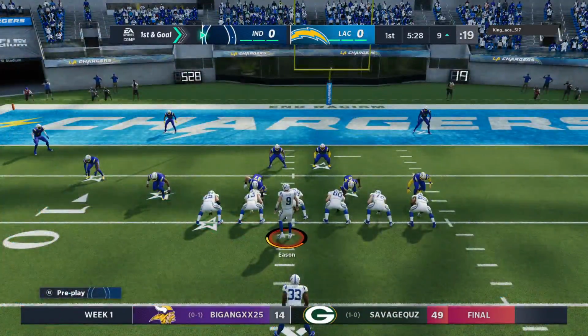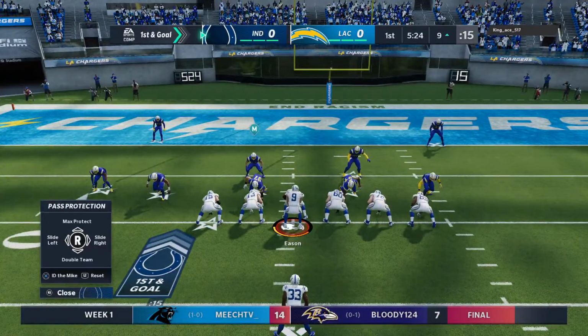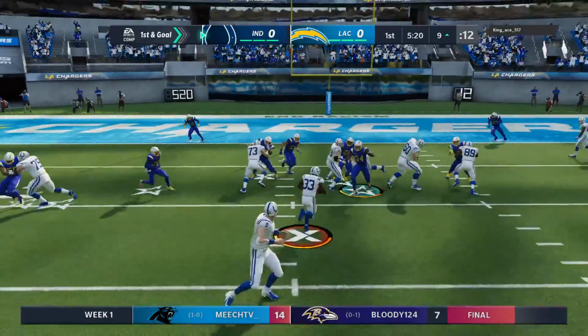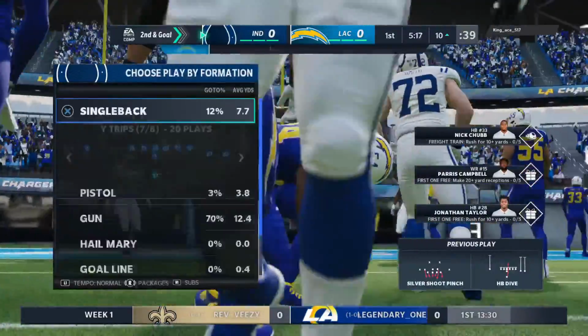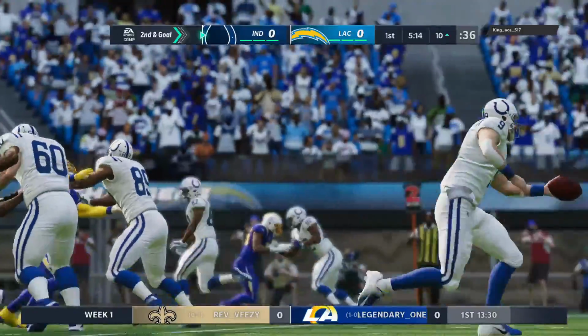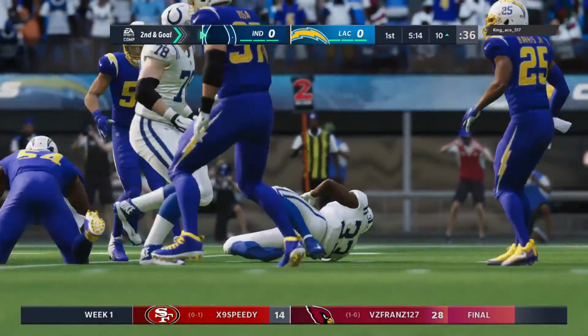First and goal, a good chance for our first touchdown of the new season. They'll run with Chubb, and they'll be driven back here, losing yardage to the 10-yard line. It's a loss of a yard there, and now second down. Nice play right there to stop him behind the line, but I want to see how this defense continues to play him here in the first half.